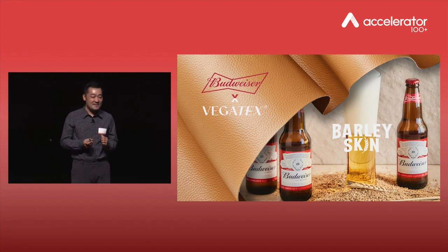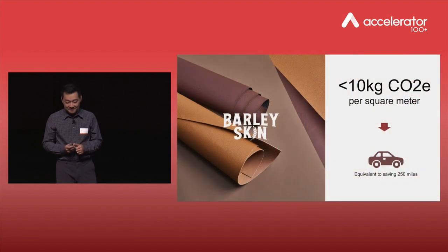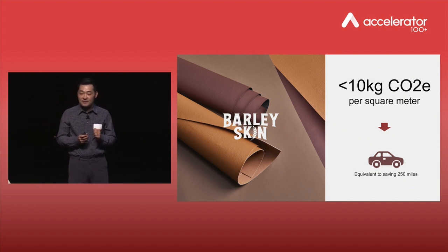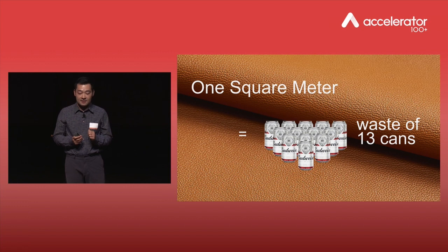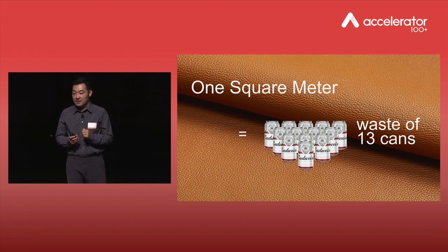In order to minimize the environmental impact, they replaced as much as possible of the fossil-derived material. Therefore, the carbon footprint of barley skin is less than 10 kilograms CO2 emission per square meter. The carbon reduction compared to cow leather is equivalent to saving 250 miles by a car. What a wonderful thing. And 1 square meter of the barley skin requires only 13 cans of Budweiser beer's BSG.